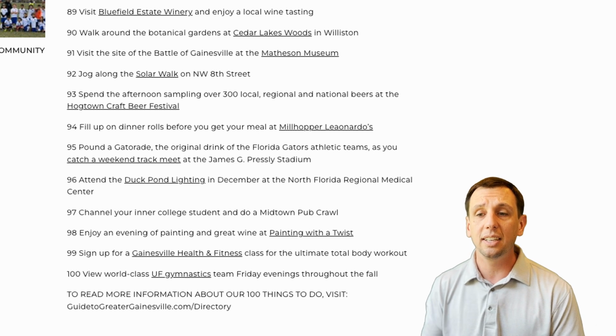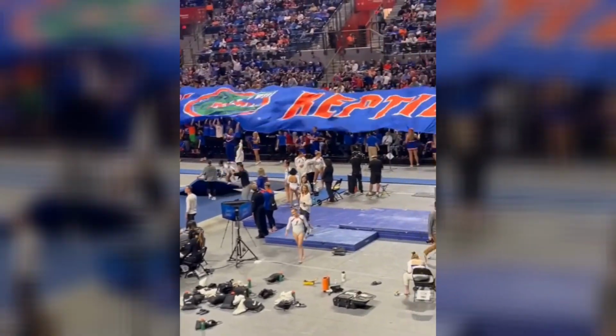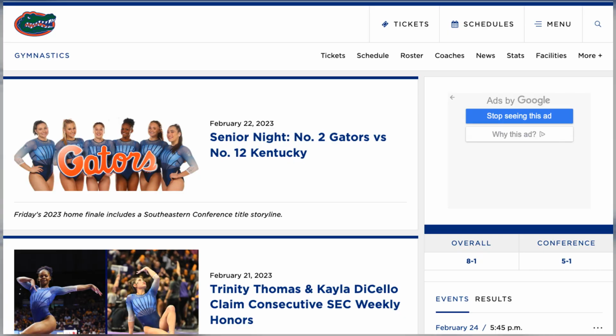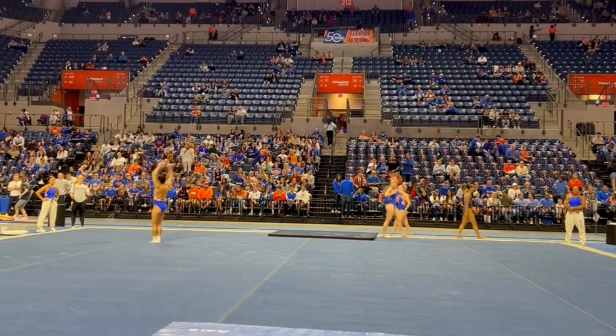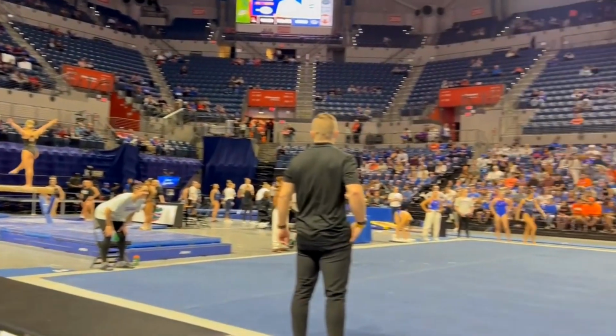Last but certainly not least, UF Gymnastics. This is a ton of fun, and typically the team is usually really high ranked, so it's really fun to go out and watch. It's also indoors, so you don't have to worry about the weather, the rain, the cold, the heat, anything like that. I believe tickets are usually about $5 for kids, about $8 for adults, so a great way to spend a Friday evening watching some great athletes.